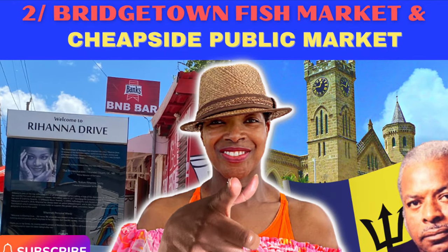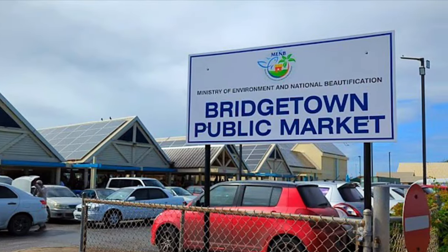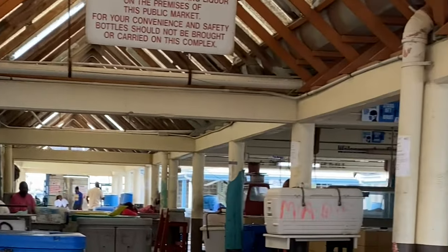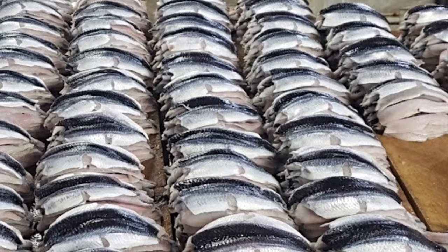The Bridgetown Fish Market and the Cheapside Public Market are fantastic places to shop. You will get great prices, fresh food, and many of it locally produced or grown.